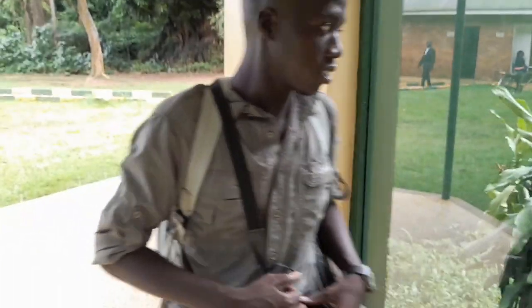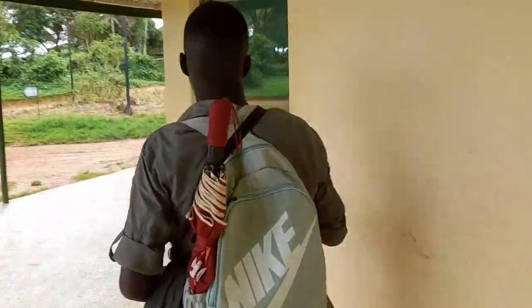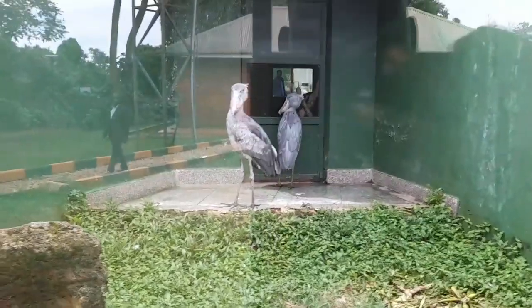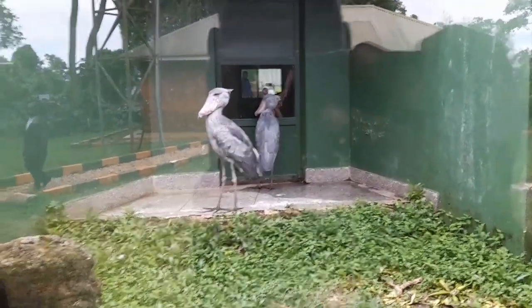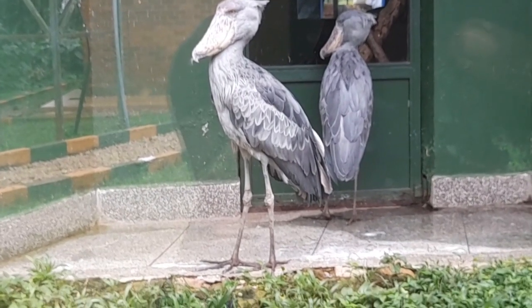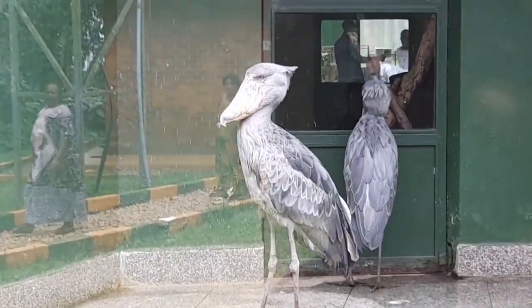Okay. Can you proceed? Yeah. We have another unique one here. Oh, there we go. No, this is not a snake. Oh, this is a bird. A bird that is called shoebill. Oh, I can see the beak is actually looking like a shoe.